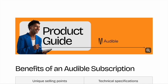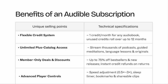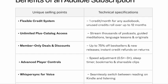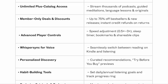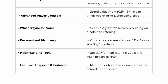So you have a flexible credit system where you get 1 credit per month for any audiobook, and unused credits roll over for up to 12 months. You have unlimited Plus catalog access where you can stream thousands of podcasts, meditations, language lessons, and originals. You have member-only deals and discounts. Also, you have advanced player controls where you can do speed adjustments up to 3.5 times to listen faster.